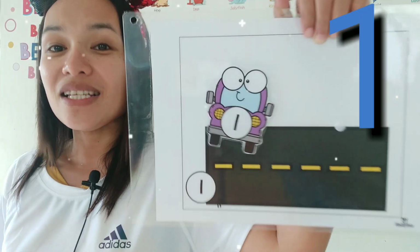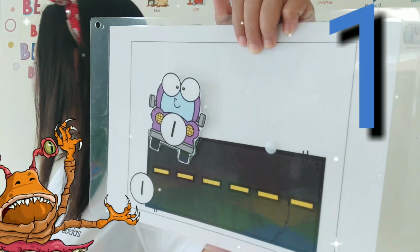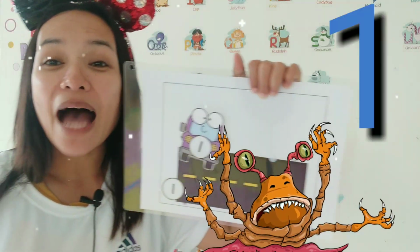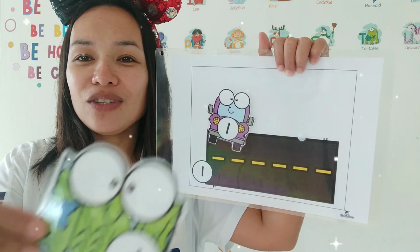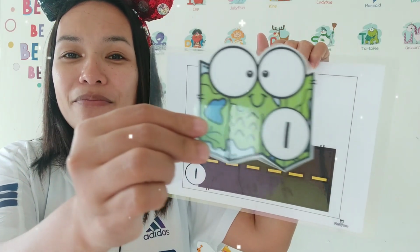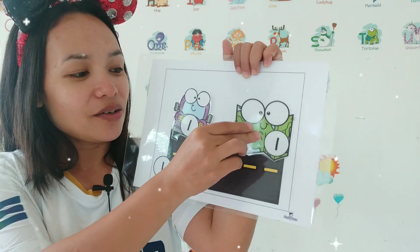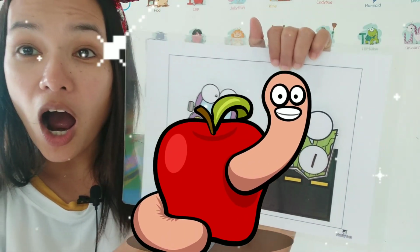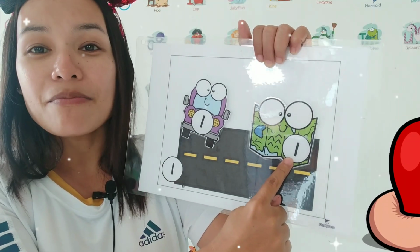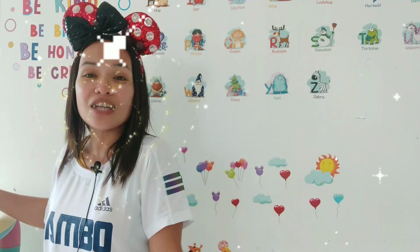Okay, so the car is driving on the road. And of course, we need a map to navigate us in the highway of where we are going, okay? So this is a map. And what is the number in the map? 1. All right, let's put that there. So now we have number 1 car and number 1 map. Good job.